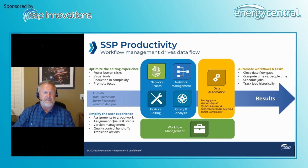Now, from an optimization of the editing experience, really what we're trying to do is reduce the complexity for the user. If you have done editing within core Esri, so the solutions that Esri provides, then you'll understand that we want to reduce the number of button clicks that a user is required. We also want to add visual tools. So we are a nice enhancement to ArcGIS Pro, but we also do have some tools that core does not provide. So some construction tools to make your editing easier, again, with fewer button clicks, and then visuals, like when you get into associations or this concept of non-spatial objects. We also provide those as visuals so a user can actually see those on the map.